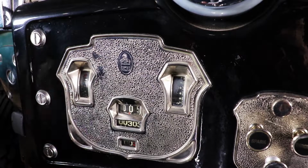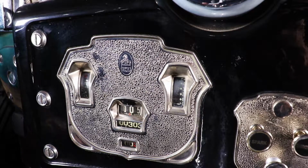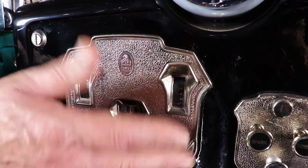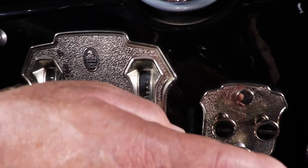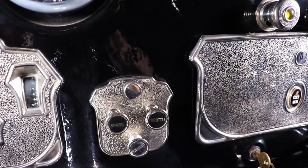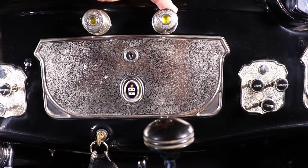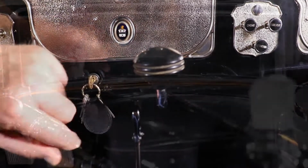All of the interior bright work on an L29 is nickel plated rather than chrome. In this instrument cluster we have the speedometer, odometer, gas gauge, and temperature gauge. Here we have our starter, distributor advance and starter. This is our glove box. Here we have our cigarette lighter. This is our map light. This is the gear shift lever.